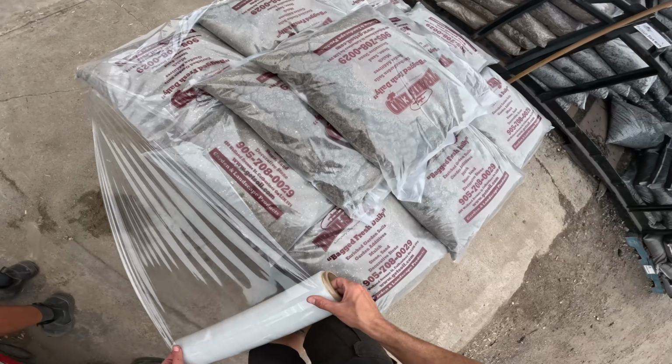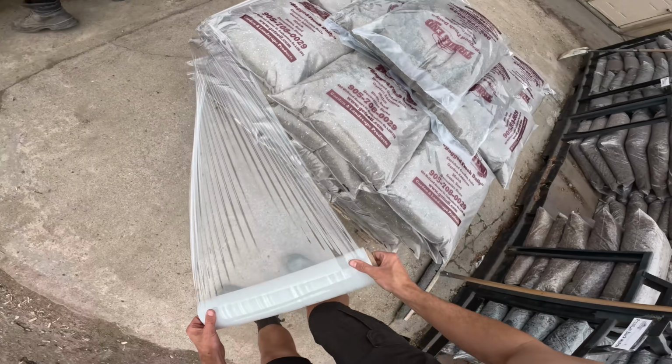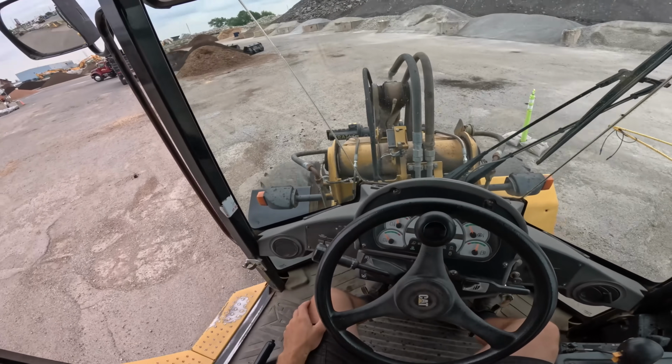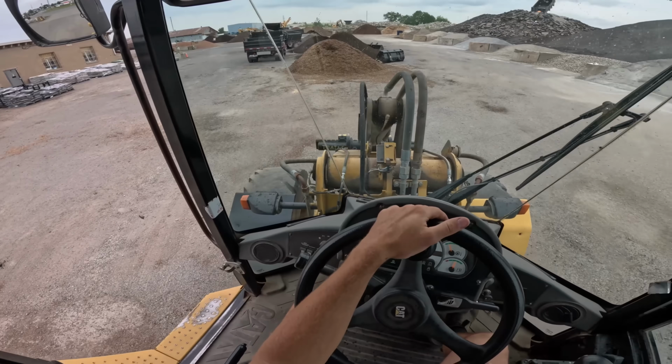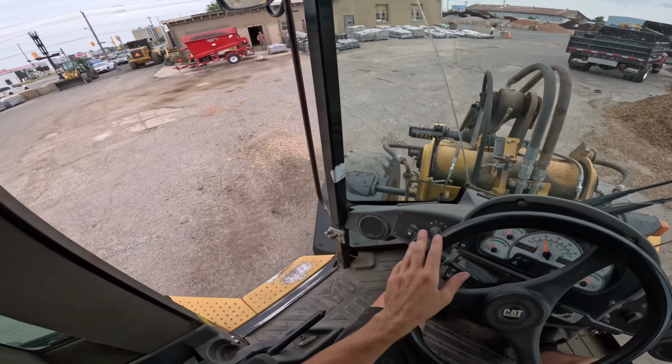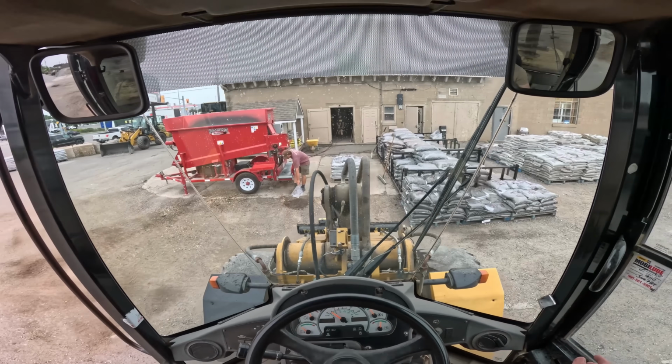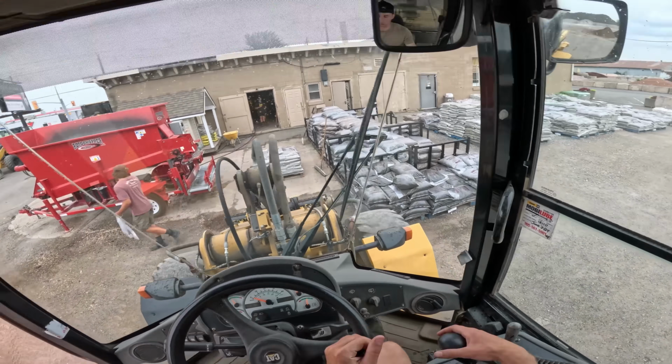5 bags of half-inch clear. Okay, just in time. I'm in this machine. It's not looking too clean, so I apologize for the view, but it's just starting to rain now. This is done. I'm gonna scoop this up. Just want to make sure Noah's out of the way there.